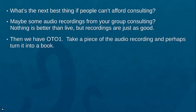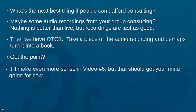Then we take a step back to one-time offer number 1, and we can take a piece of audio recording and perhaps turn it into a book. So they're still getting a piece of that group consulting or that personal consulting, but it's actually not consulting anymore. It's just a book or a course kind of thing. You get the point? You're basically taking a piece, moving back, taking a piece, moving back, taking a piece, moving back. And then you can even move that into your front end offer as well.